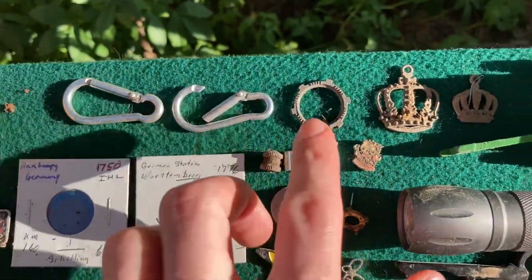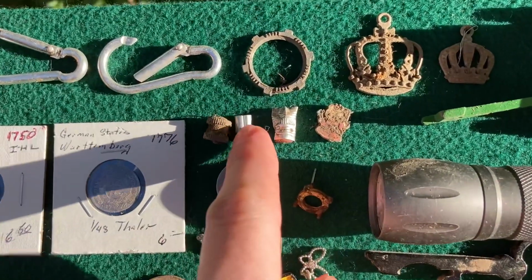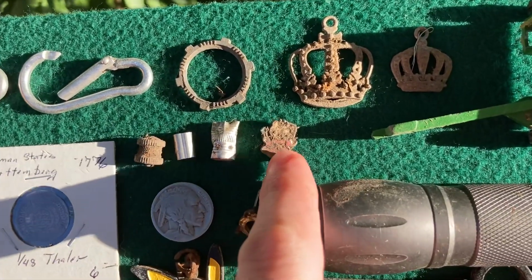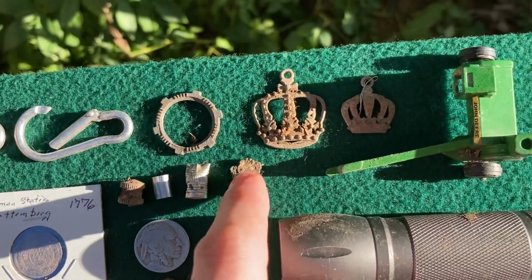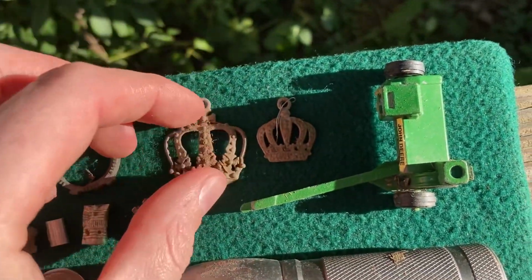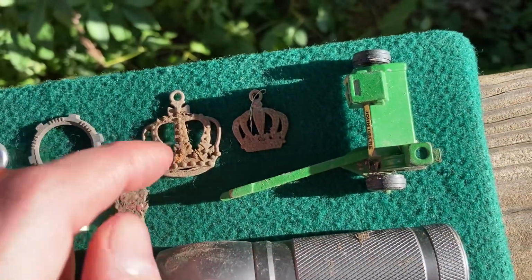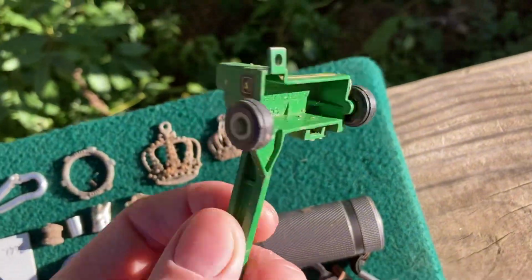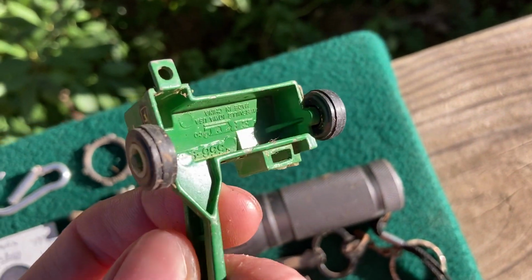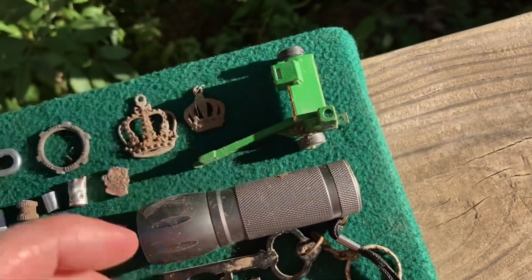Got some carabiners, a pipe fitting, some little odds and ends. There's a striker out of a lighter, pencil top, and a little Hello Kitty thing. Looks like an earring. Got a few of these things. These were right next to each other. Not sure if that was off a necklace or what. They're little crowns. I did get one piece of a toy car or a toy tractor, I guess, or combine or something like that. Kind of a strange thing.